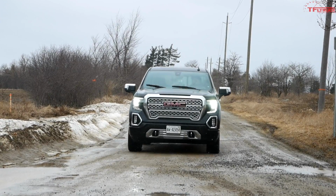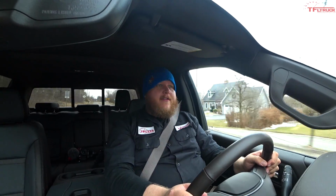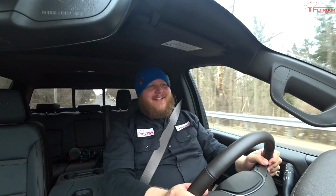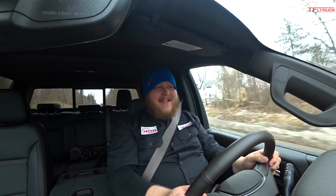And here we are now in the 2019 GMC Sierra, and the first thing I want to do is put my foot into it and see how this powertrain responds. Woohoo! Oh, she jumps! Absolutely jumps when you bury your foot. And you know what? I gotta give credit to this 10-speed automatic.